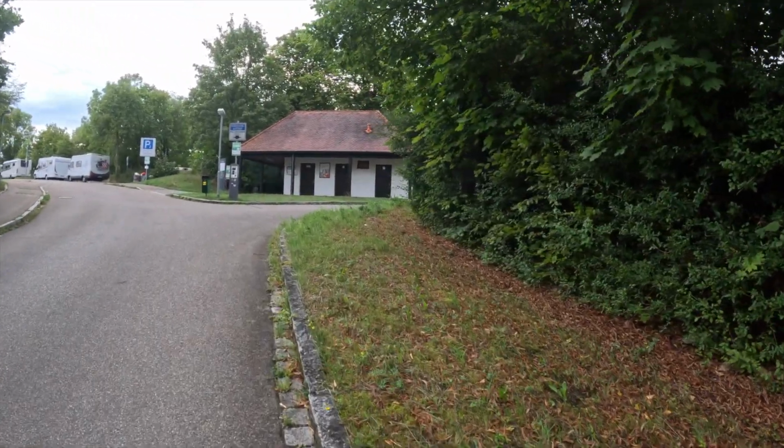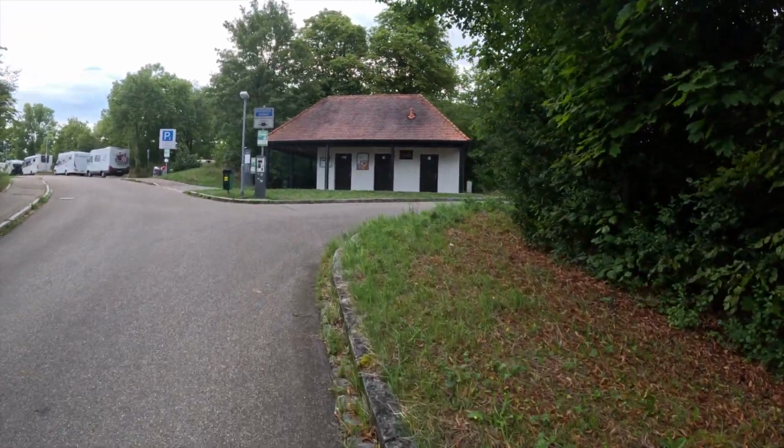So all in all, a cracking little park up. But as I said, get here early, because it does fill up very, very quickly.